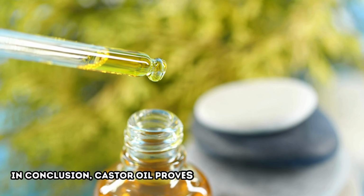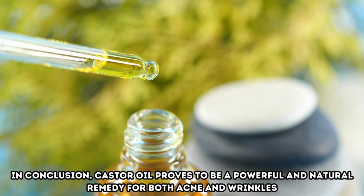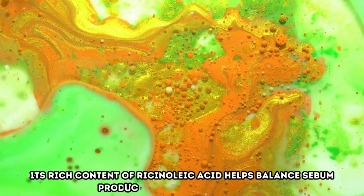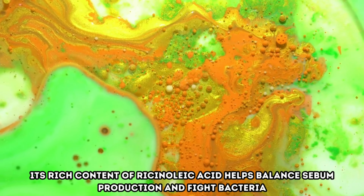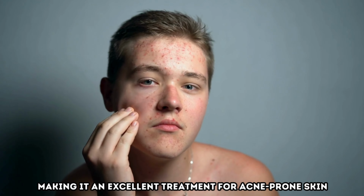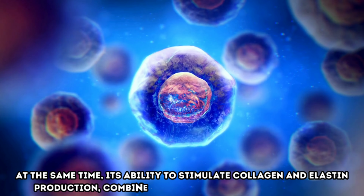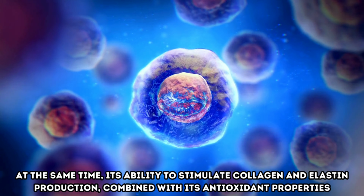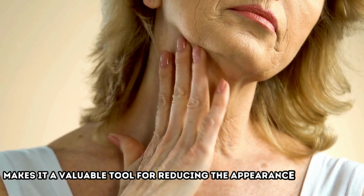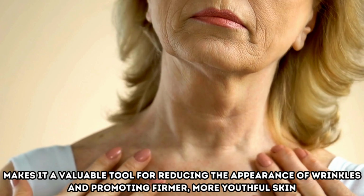In conclusion, castor oil proves to be a powerful and natural remedy for both acne and wrinkles. Its rich content of ricinoleic acid helps balance sebum production and fight bacteria, making it an excellent treatment for acne-prone skin. At the same time, its ability to stimulate collagen and elastin production, combined with its antioxidant properties, makes it a valuable tool for reducing the appearance of wrinkles and promoting firmer, more youthful skin.